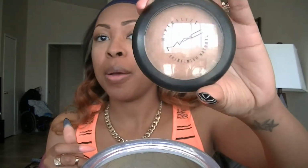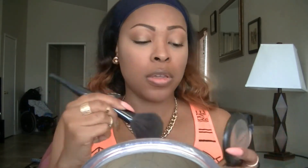Now I'm going to take my MAC Mineralized Skin Finish in the color Medium Deep, and I'm going to use that on the rest of my face with a really big fluffy brush. This dog has hair everywhere. A really big fluffy brush. So I'm just going to take my brush and I'm just going to buff it into my skin, and I'm going to avoid my under eye highlight.